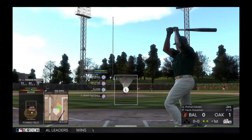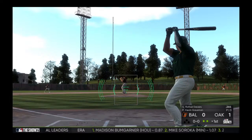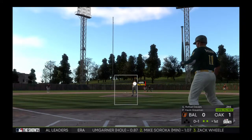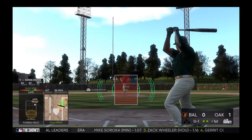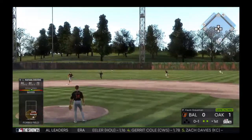Here now is Rafael Devers. His career numbers against Kevin Gossman, not great. He's 1 for 8. And he fouls this one off. Hey, when you're featuring a mid-90s fastball like this pitcher, attack with that pitch, get ahead, get the offense on their toes. That opens up the off-speed pitches later in the game.